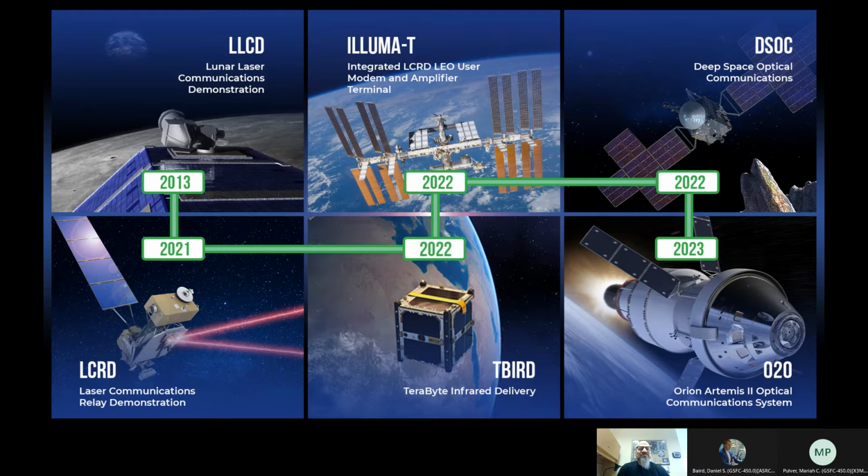The technology that was all designed and integrated by MIT Lincoln Laboratory for LLCD has been transferred both to industry and some to NASA. So the LCRD was also the first time that a lot of the components were all procured from industry, with some efforts like the modems being built by NASA. But this movement from a specialized MIT Lincoln Lab to industry is part of what LCRD has been about, and that's what's been happening in this time in between.